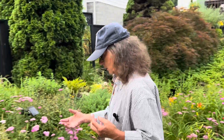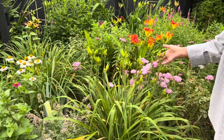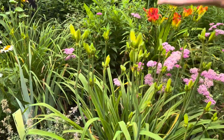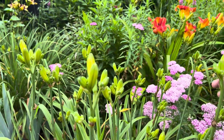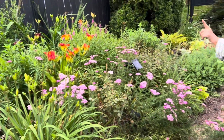I call this one Reggie's Brown-Eyed Girl because I couldn't remember the name. Look at all the scapes, look at all the buds on that thing. And I've never divided this, and I don't know how long I've had this one, but this is Reggie's Brown-Eyed Girl.